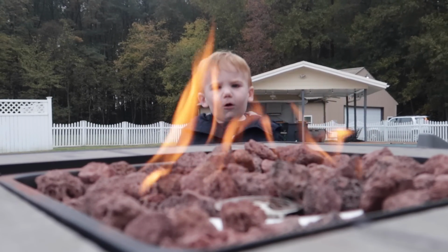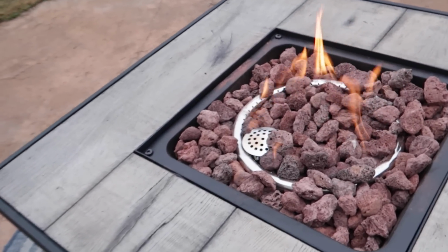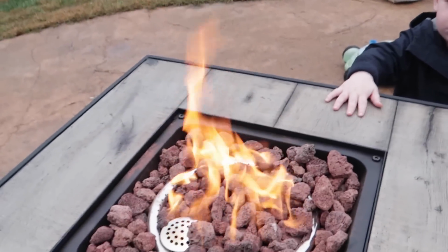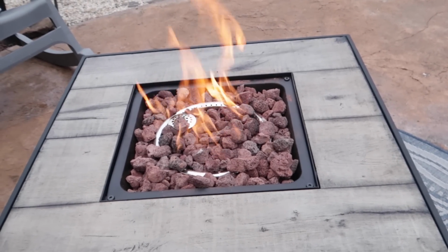Malcolm, of course, was attracted to the fire. He loves the fire pit. We have been using fire pits for quite a while, so he knew not to mess with it, but he loves looking at it. He thinks it looks so cool. And he definitely knows not to touch.